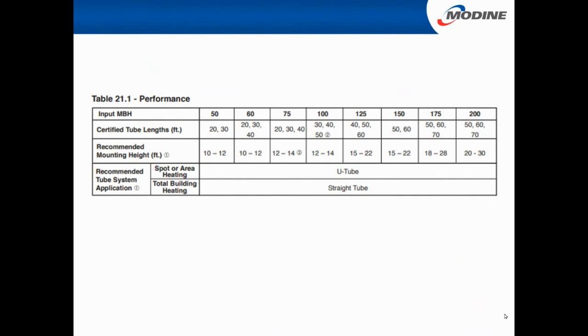So you can get those in different sizes. Now, this one here shows 200,000. Do not ever sell a 200,000. They have issues, and they don't work well at our elevation. I'm talking 3,200 feet. So it's 175 and down. Don't ever sell a 200.